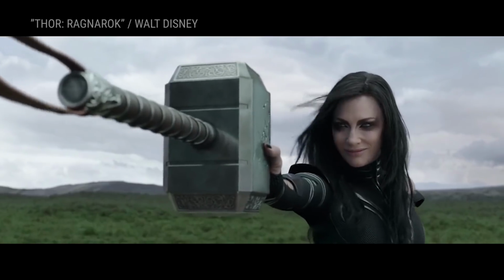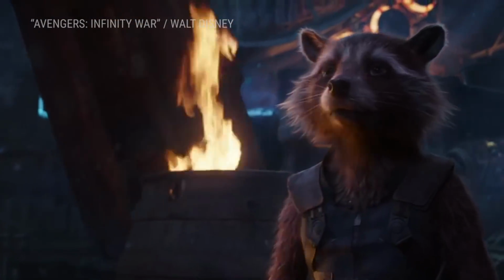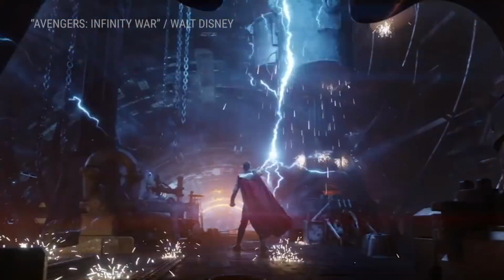Now we know that Thor's hammer has gone away, and it is replaced in Infinity War with a new weapon. And so what you get is a little bit of a taste, a closer look at how such weapons are manufactured.